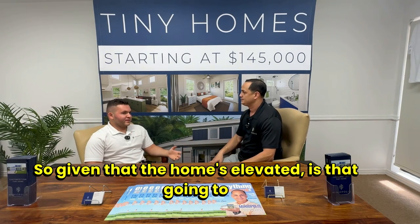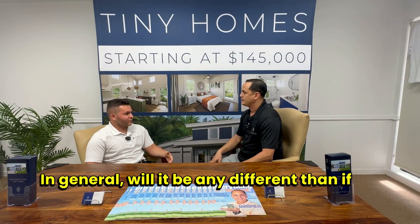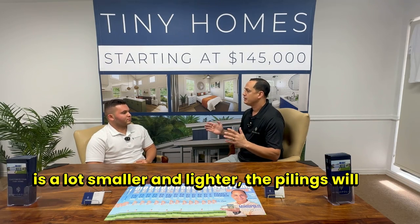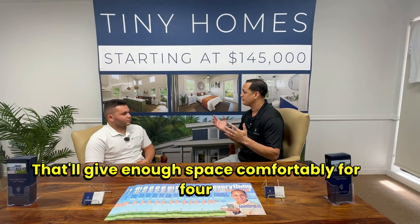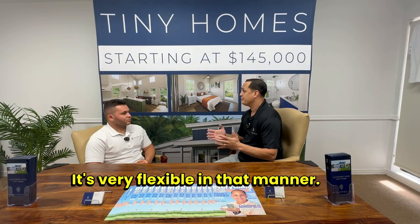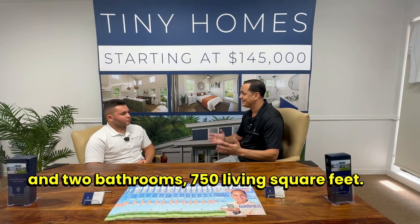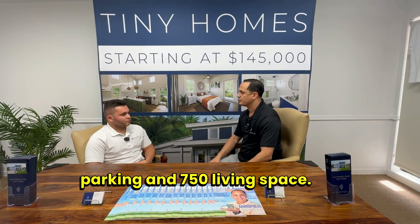So given that the home's elevated, is that going to change any aspect of the floor plan, like the entrance to the house, just the way it's laid out in general? Will it be any different than if it was just sitting on an infill lot? Yes, so because the home is elevated and the home is a lot smaller and lighter, the pilings will run along both sides of the property. That'll give enough space comfortably for 4 vehicles, or a nice RV size and 2 vehicles along the other side. It's very flexible in that manner. Then you'd walk up the stairs to your house where it'll be 3 bedrooms and 2 bathrooms, 750 living square feet. So you'll have 750 square feet of covered parking and 750 square feet of living space.